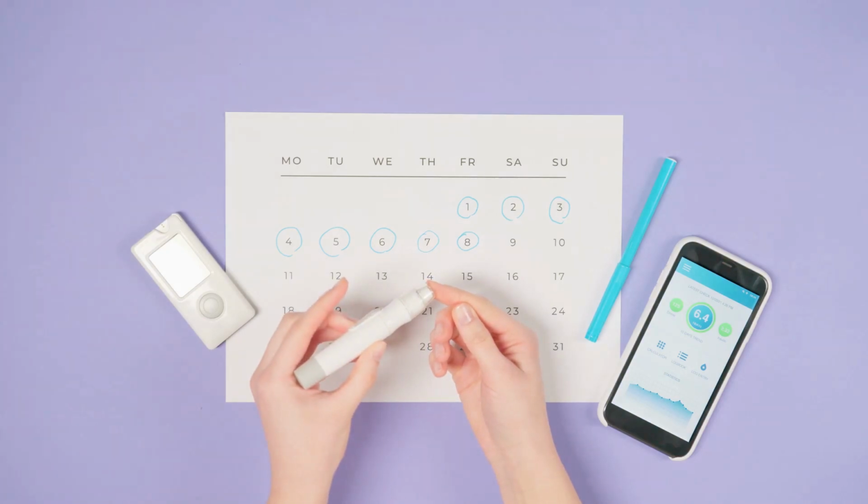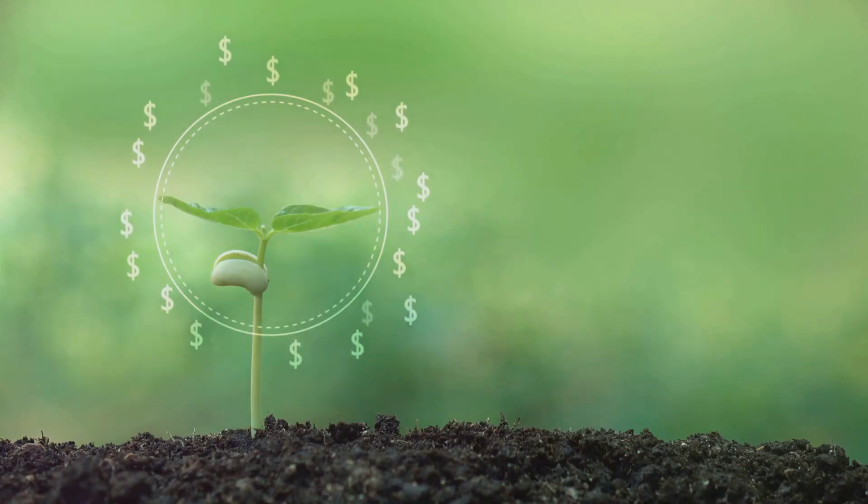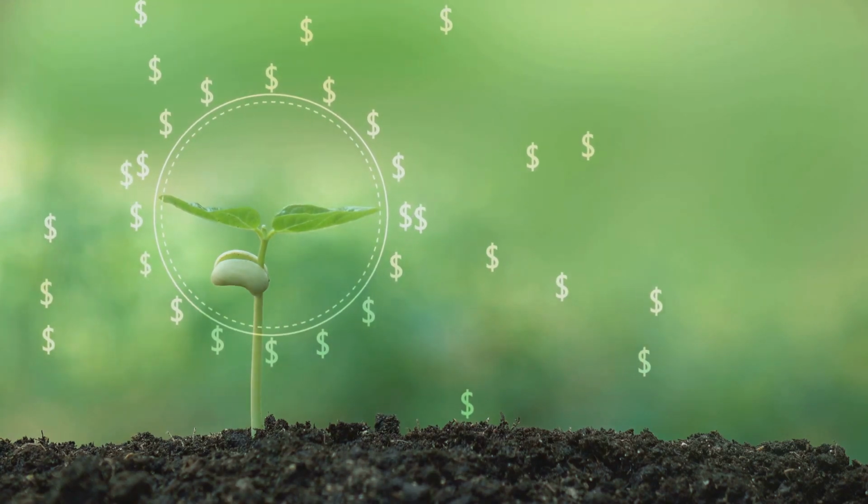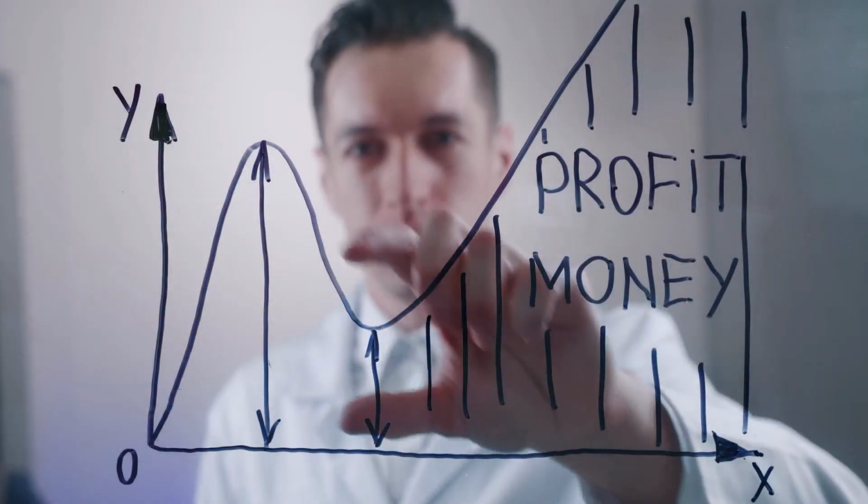Small, consistent actions can lead to big results. It's like planting a seed and watching it grow into a money tree. With patience and persistence, your efforts will bear fruit.